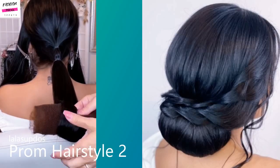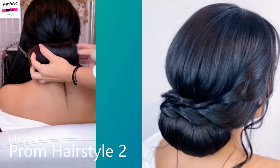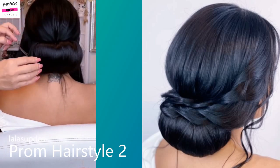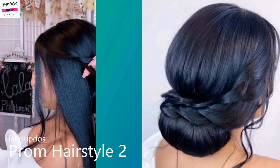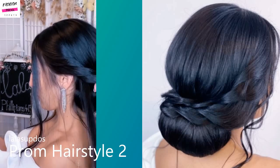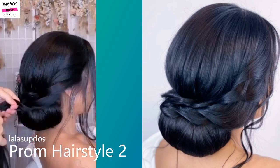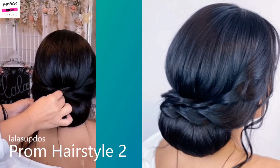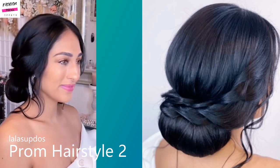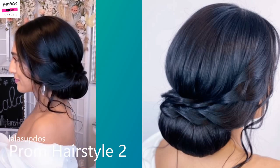So next up, we see that same stylist and she is doing another updo variation. This one does feature that waterfall style braid as well as a bun. So she used a little scrunchie piece in order to create some thickness. And then she added in this gorgeous braid, soft tendrils in the front. Beautiful, classic way to wear your hair for prom.